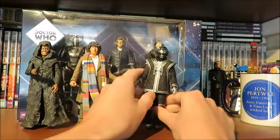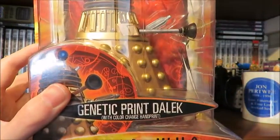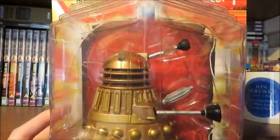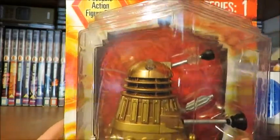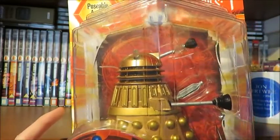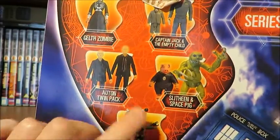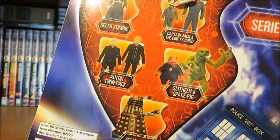So yeah, very nice. The next figure I'm going to show you is a Dalek, and it is the genetic handprint Dalek with colour changing handprint. I believe that this figure was a Walrus exclusive, or it could have been a running change within the wave. This could have been swapped out for the Mutant Reveal Dalek. I'm not exactly sure, but there's the wave it comes from, the Assault Dalek Auto to Impact.